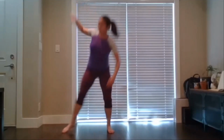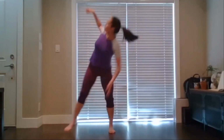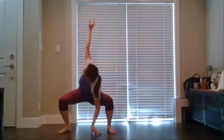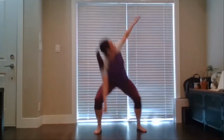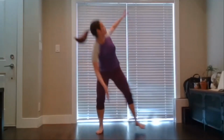How are we doing? Keep breathing. If you need a break, take a break and get right back into it if you can. Now, if you do want to try the jumping version, I don't expect you to jump for 2 minutes straight, okay? You can do a few jumps and then come back to the stepping version if you prefer. That's absolutely fine.